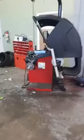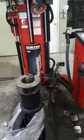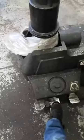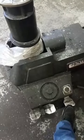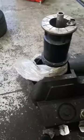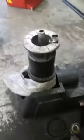The one and only, the Hunter Revolution. Literally, you don't got to do nothing. See these two pedals here? That's your go pedal, and that's your rotate pedal. You can just stand here all day long, and this tire changer will do everything for you.